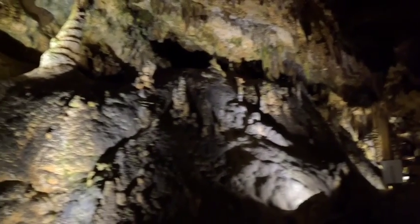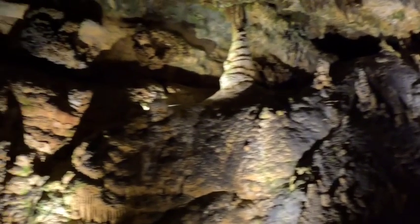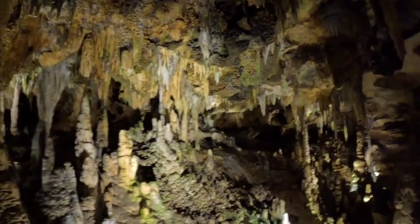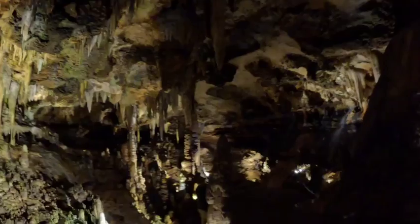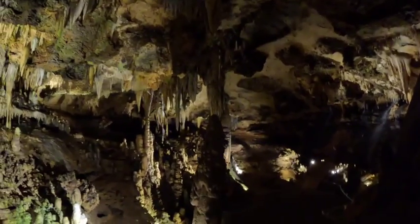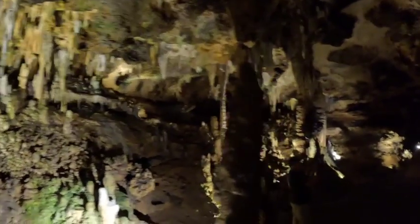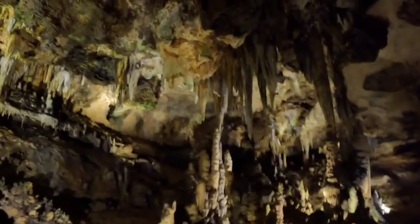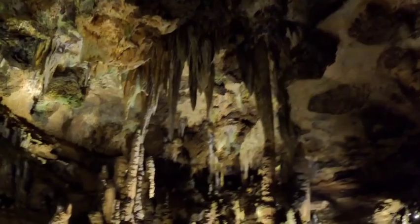This is really impressive. I was telling John, it looks like it's fake. This is the third caverns that we've done in the last couple of, I guess this year, we'll say. And it feels and looks like it's just a bunch of concrete. It doesn't feel like it's real.